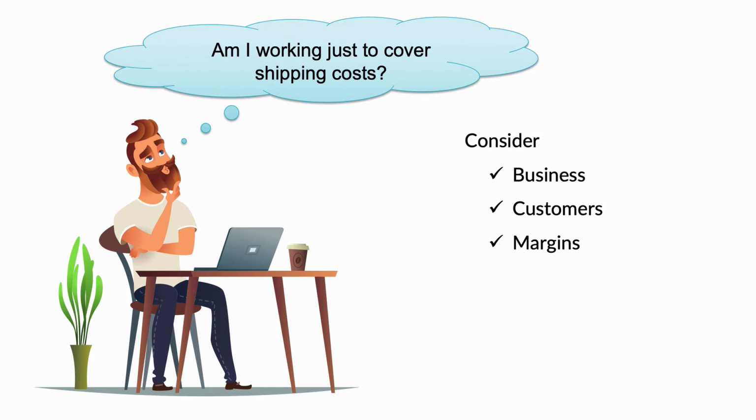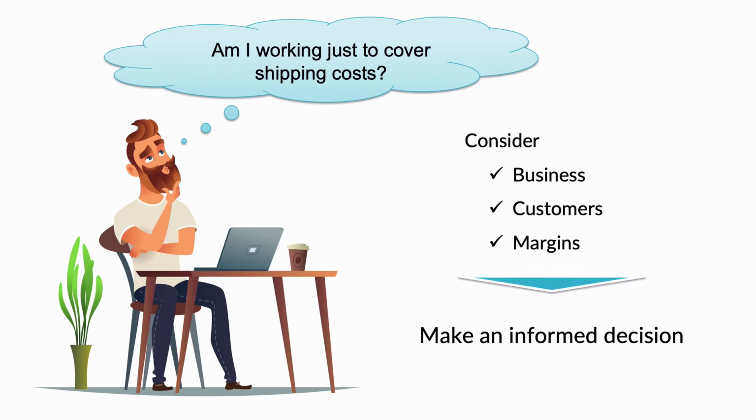But, regardless of whether you offer free shipping or not, I do think that you need to make an informed decision. And that means taking into account its full impact before deciding on making such an offer or setting the minimum threshold above which you'll be offering. Otherwise, you risk working just to cover your shipping costs.